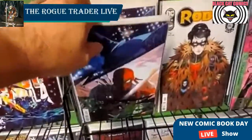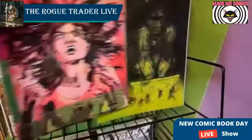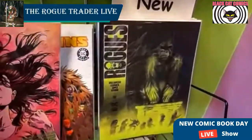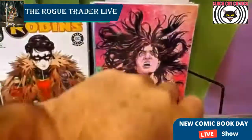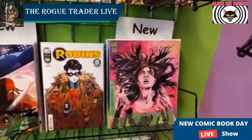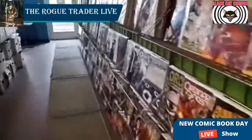It does make it a little bit easier sometimes. Rogues is at issue number 2. Number 1 of this was so fun. I highly recommend this book. It is one of those oversized black label, like magazine size books, but it's basically just Flash's Rogues Gallery out on their own in an alternate universe.